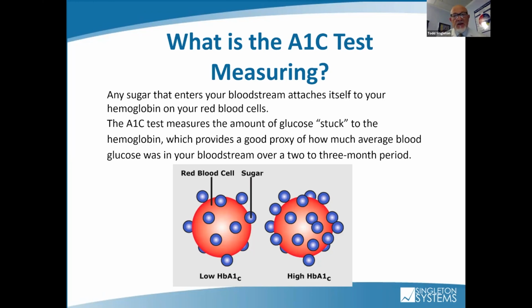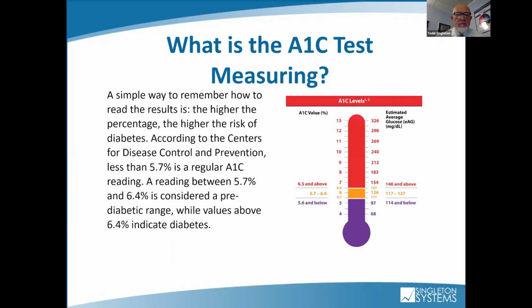So that's why it's an important thing. And that's why you have inflammation, swelling, and pain in the body, because your hemoglobins are not healthy. And this is why they die in the spleen, because they're not healthy.